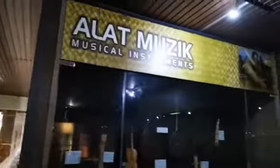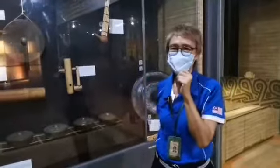I think this section is a little bit dark, but let me just tell you about some of the musical instruments that we have. Music is everywhere in the whole world. Everybody loves music, I would say.